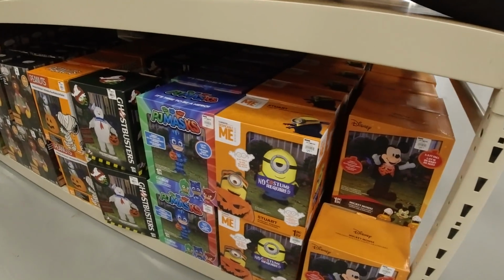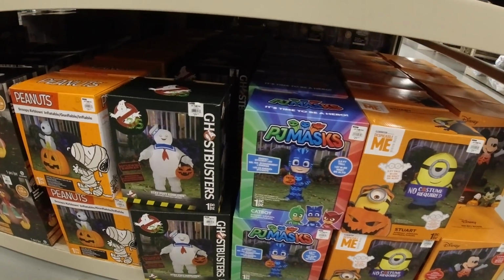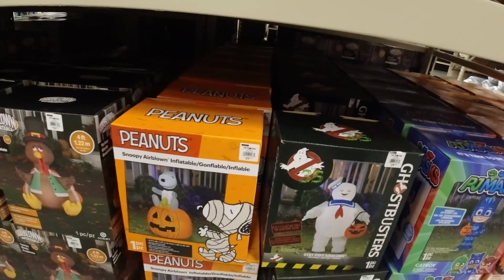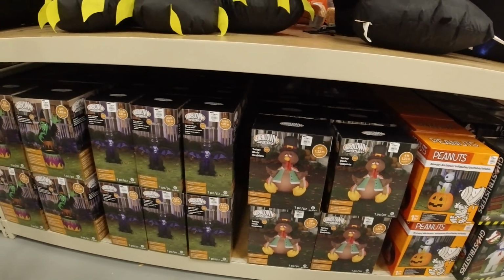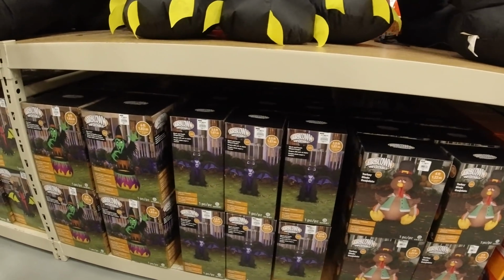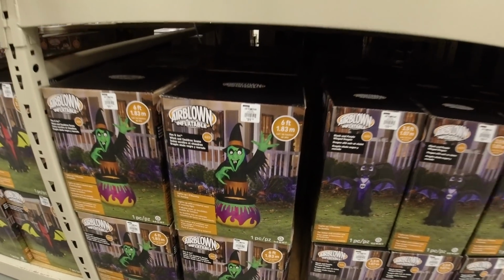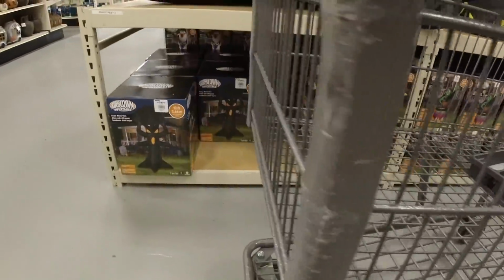But here on the back side, we're going to start seeing some of the inflatables that we did not see, like this Ghostbusters Stay Puft Marshmallow Man, and the turkey. I guess that's kind of more Thanksgiving. I'm pretty sure that's why they didn't put that out. But what about this witch? I don't think the witch was in the display, and she is pretty amazing. And of course, rude people just leave their shopping carts anywhere.